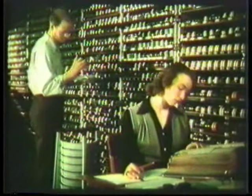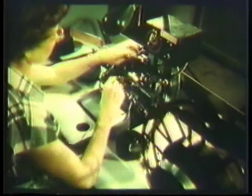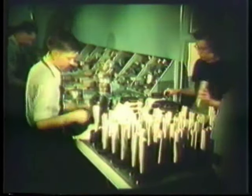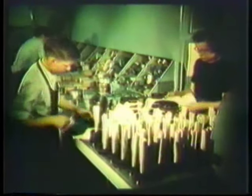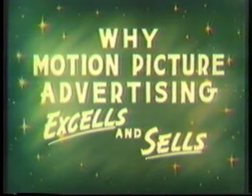A well-organized service department with special equipment and trained personnel schedules and ships the playlets and attached trailers so that they reach the local theaters each week at the proper time for showing. The advertiser has no screening worries. Before closing, let us consider some of the outstanding advantages of motion picture advertising.